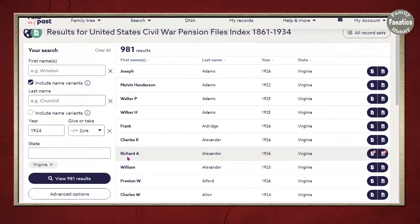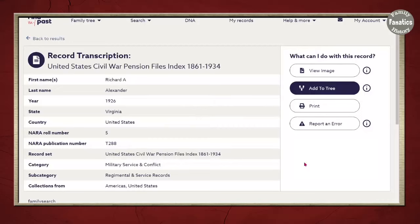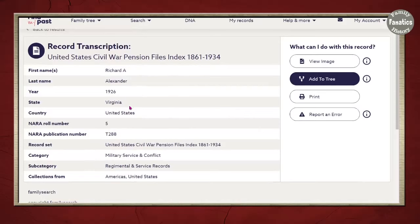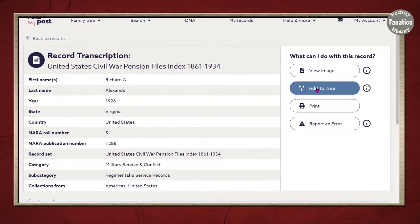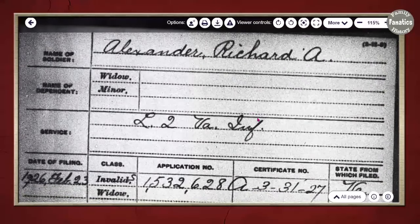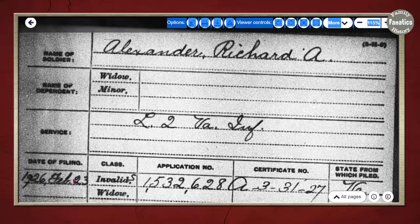So I'm going to go ahead and look at Richard A. Alexander in Virginia. Once again, we have the index to get a quick sense of what's going on. It's not very helpful, but if you find this card applies to your ancestors, you can click add to tree and follow the process of attaching a record to your tree. You can print it off as well. But we're going to go ahead and view the image. And once again, even though the first one I showed you was from 1880, and this one was actually being filed in 1926, the record is pretty much the same.